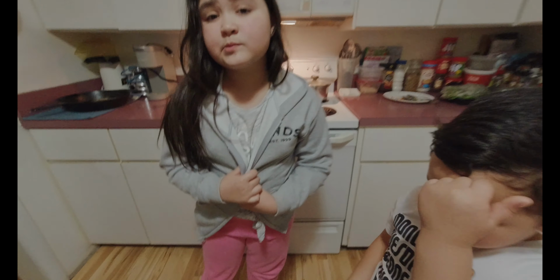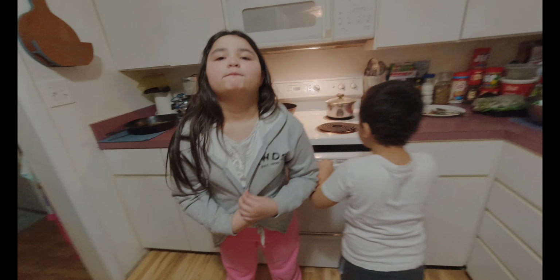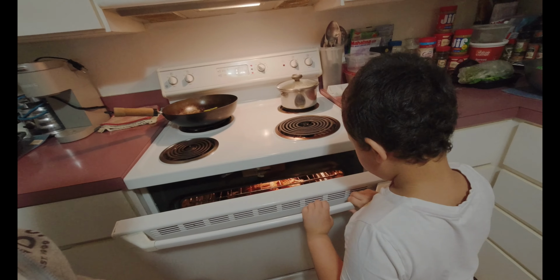So you know what I put inside? A slice of lemon, a slice of apple, a slice of onion. And thyme, rosemary, and I put spices on it. Smells good, right? Yeah.